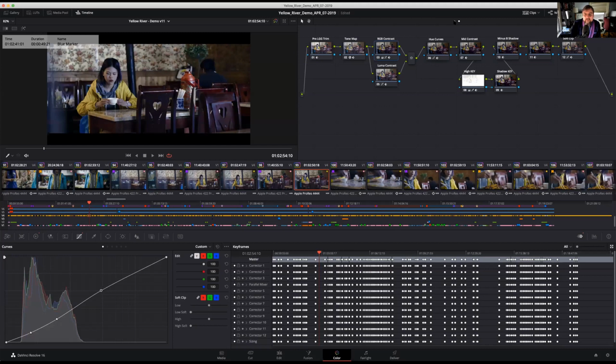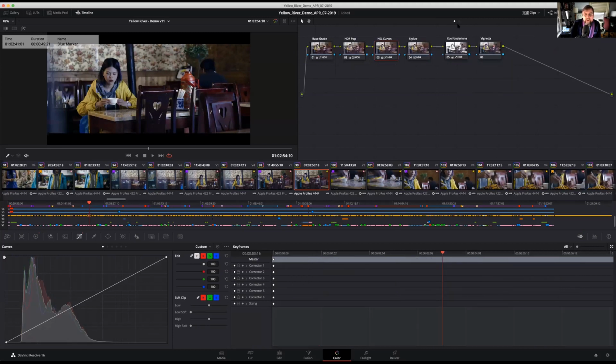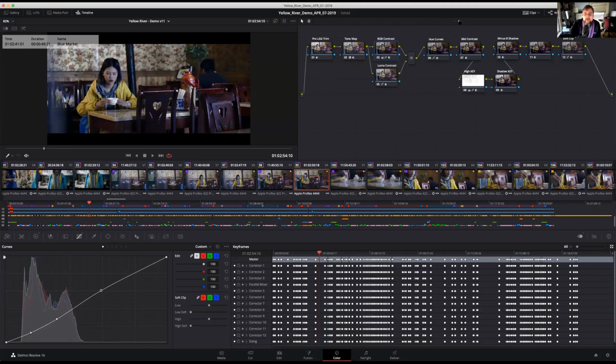But this is what I do. I start with the HDR grade, and then I switch to the timeline mode, and I do a down conversion, and then I trim that down conversion for each scene to get the most I can out of it. So that's what I do. There are other ways of doing this with mezzanine files, but the concept in most cases is generally similar.